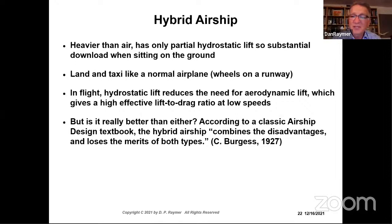Okay, so you get rid of all of that issue, all of that problem, all of the big heavy guys trying to catch it, all the ropes hanging down. You get rid of the mooring mast, you get rid of all that stuff. It sits on the ground, it lands on a runway. Okay, wheels on a runway.